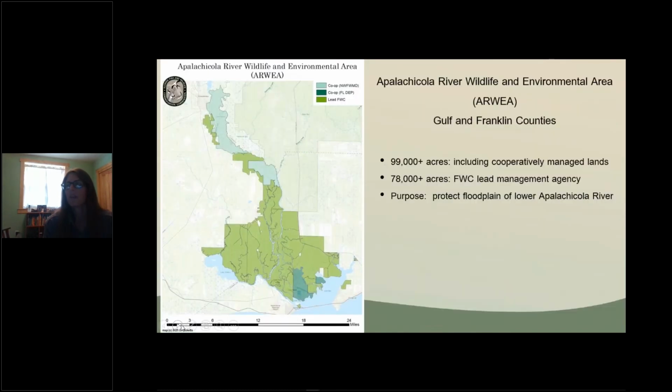Specifically, the Apalachicola River WEA covers Gulf and Franklin counties. And as I said, it's getting close to 99,000 acres with the cooperatively managed lands. Up here, this is Northwest Florida Water Management District lead area, but FWC co-leads. And same thing with the darker green down here. This is DEP, but it's also established into the WEA. The main portion here in this olive green color is all FWC lead area. So that's about 78,000 acres. And its main purpose is to protect the floodplain of the lower Apalachicola River.